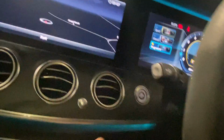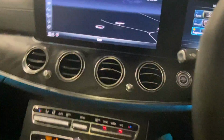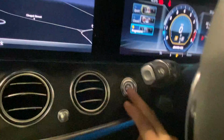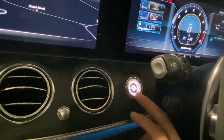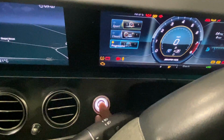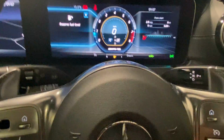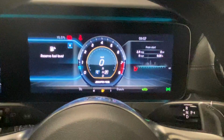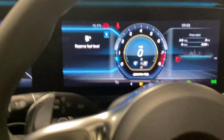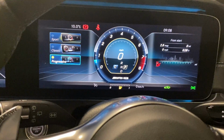But the main feature is, of course, the screens and the way they've set it out. It's superb. You've also got the fact that the start and stop button sort of pulses with white light. It's a great bit of theatre. I like it. So here we've got, obviously I need some fuel, but ignore that for a second.